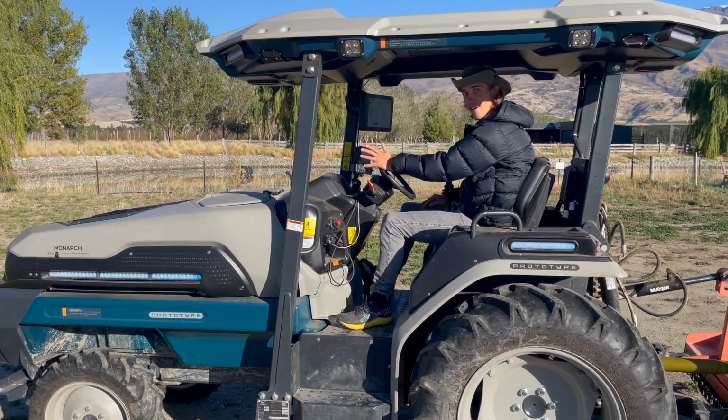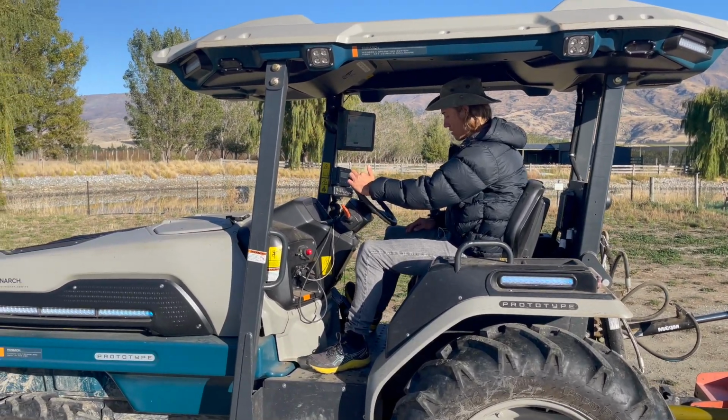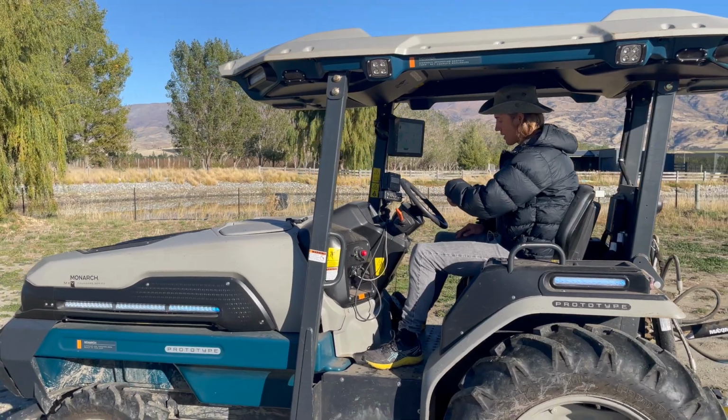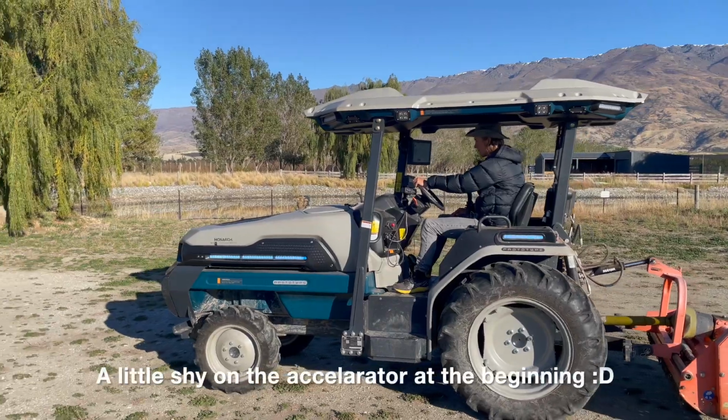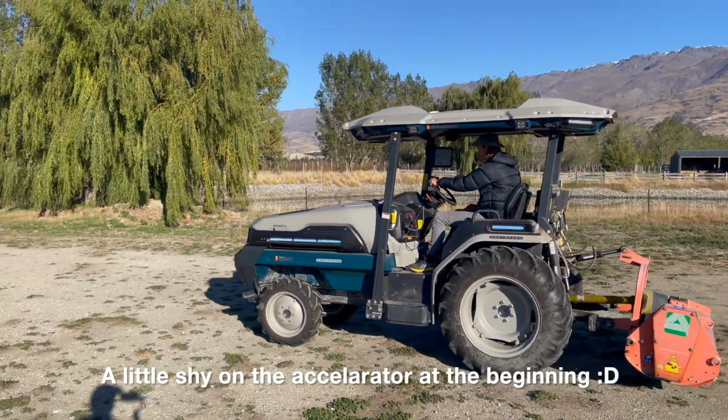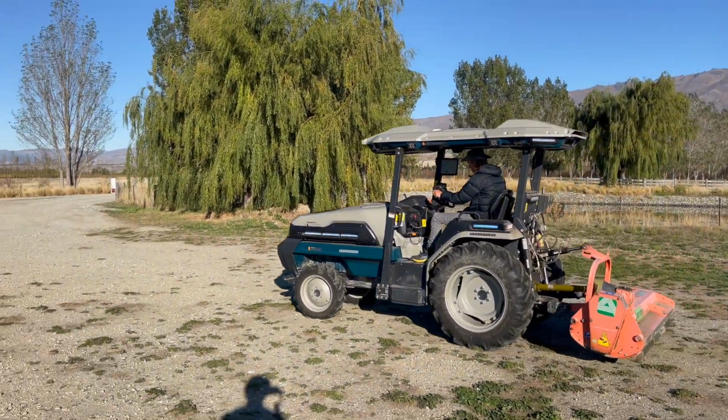You don't need to worry about the brake. The brake is there for legal reasons, but it's electric, so you don't need to worry about it. And the accelerator is on the right? Give it a crack. All right. That's it. Now you know how to drive a fully electric tractor.